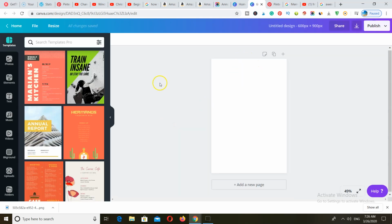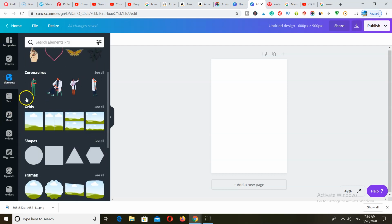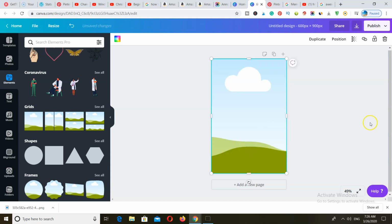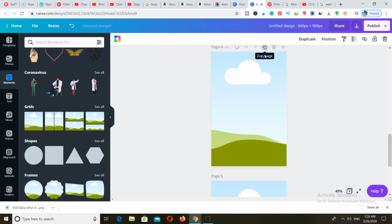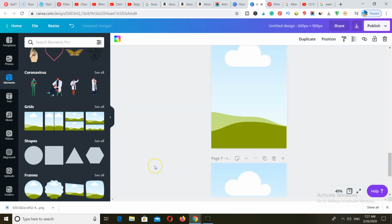Now we have about 6 images for our design for our video. So the first thing you want to do is go ahead and add in an element, and just click on elements, scroll down to grids, and click on that. It's going to get onto your canvas, and you want to copy your canvas 6 times. So let's go ahead and copy that, copy that, copy that, copy that, copy that, and one more time, guys.